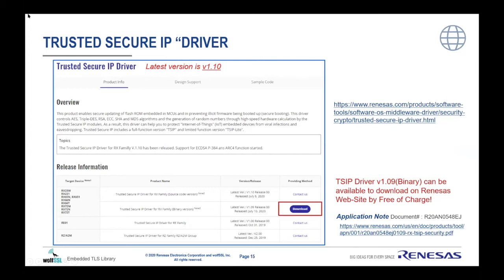The TSIP driver binary and application note can be downloaded from the Renesas website. The latest version is 1.10, which has been released recently. The binary is available free of charge, but if you need to get hold of the full source code, you can contact your local FAE to provide you the full source code.